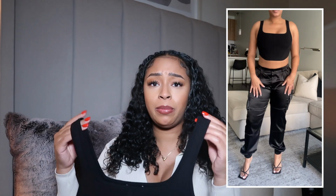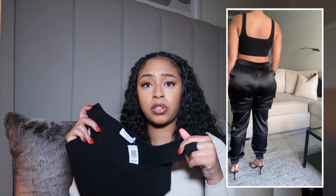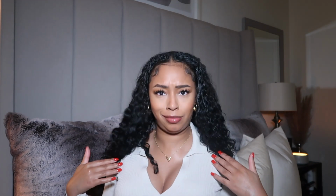So it's not a cheap top at all. The quality is definitely there. What I will say though, the tags are still on this one, and that is just a personal preference for me. I haven't worn it or been able to incorporate it in my wardrobe yet, because it is fall. When I first tried this top on, I was like, oh my gosh, this is so flattering. It's giving the girls, what do we call this? Décolleté, okay? It was looking nice.